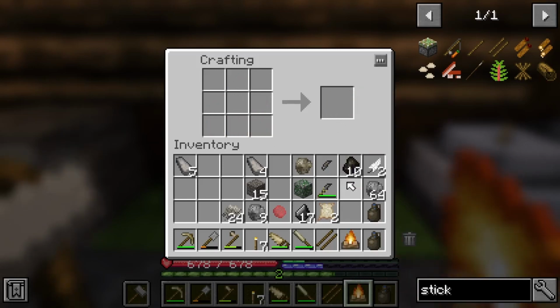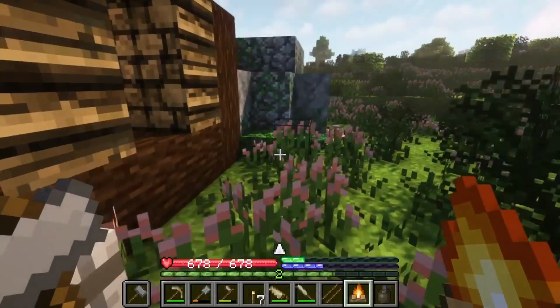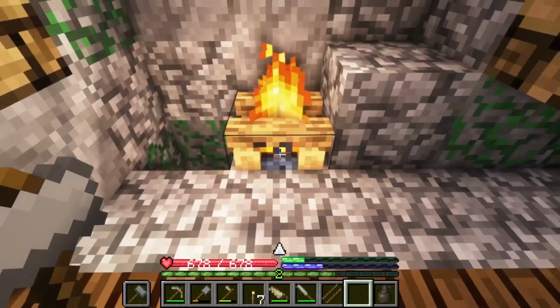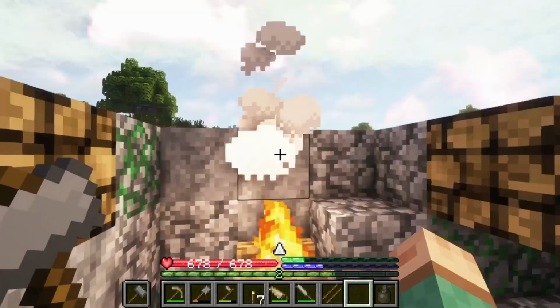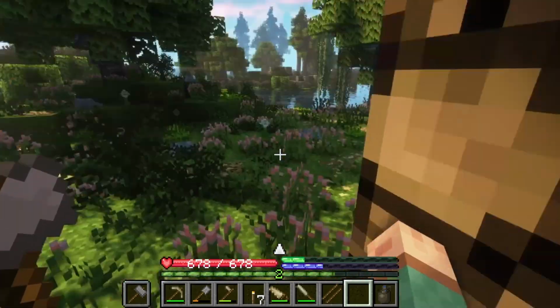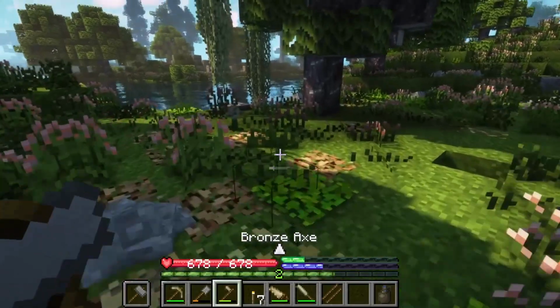Us our campfire. Alright, the campfire, the cool thing about it, it never goes out and it gives you this cool smoke effect. So that was the objective there.